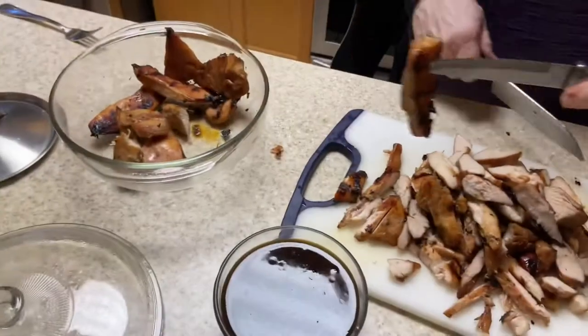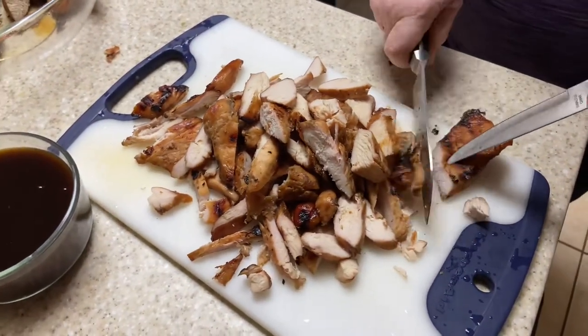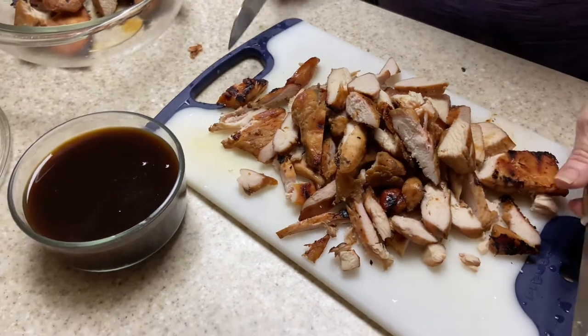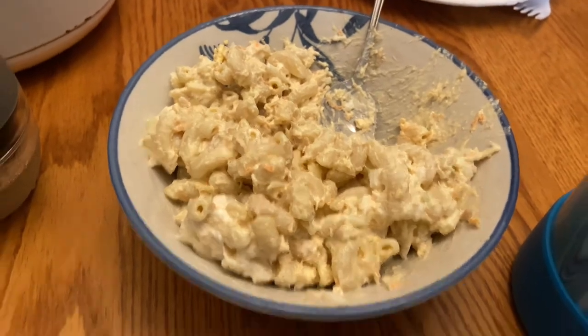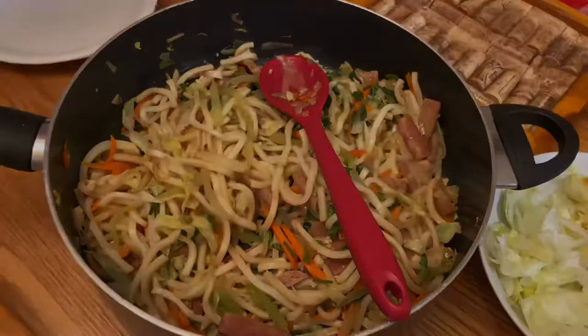Grandma made this yummy chicken and Grandpa cooked it. Look at it. Yeah, teriyaki chicken. Ooh, that looks delicious. Grandma also made mac salad. Mom made regular salad and this yummy fried udon.